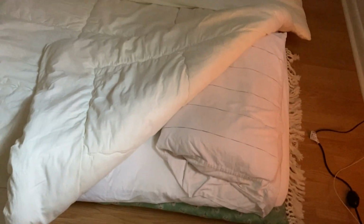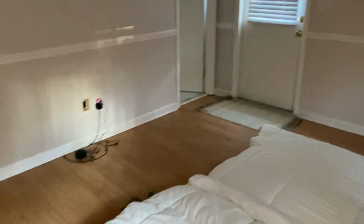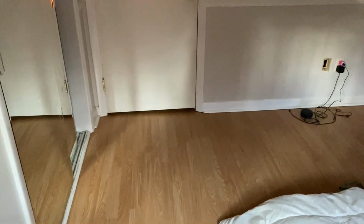My husband and I decided to have 2 separate ones. You can get a double one, but this way I feel like we just have so much more space. And I have my own blanket, so now we're not fighting.